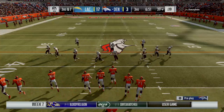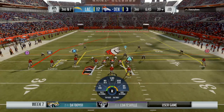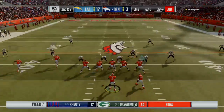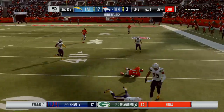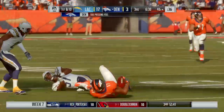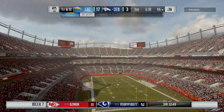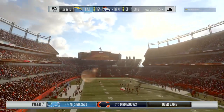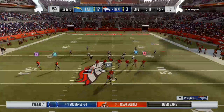This offense in desperate need of a conversion as they come up on 3rd down. To throw on 3rd down, Ryan. Able to find Deshaun Hamilton, complete. And he'll be taken down, but not before he gets into enemy territory. Denver has the first down. The play going for 15 yards. Still in search of their first touchdown of the game, but they're on the move.